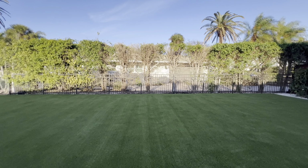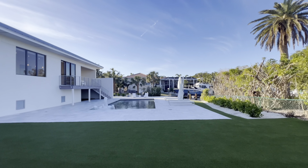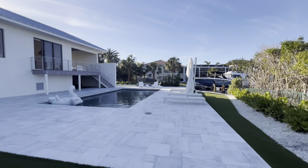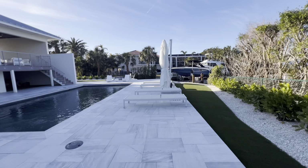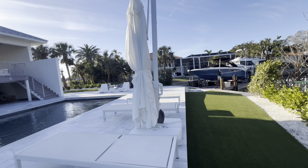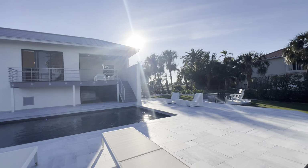This true large heated saltwater lap pool off of a custom fire pit. And of course, you've got your boat right here in your backyard. That's a 23-foot boat. It's also for sale. You could throw this into the deal if you wanted to. So it is for sale as well.